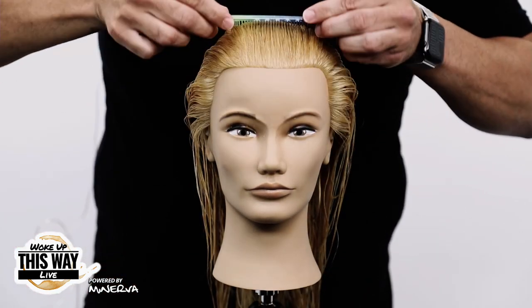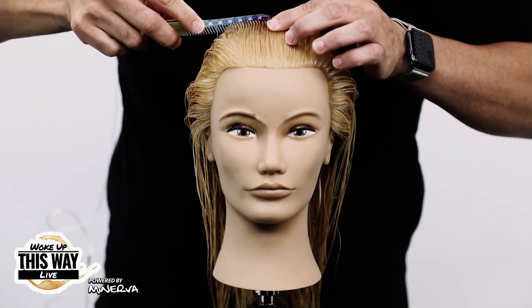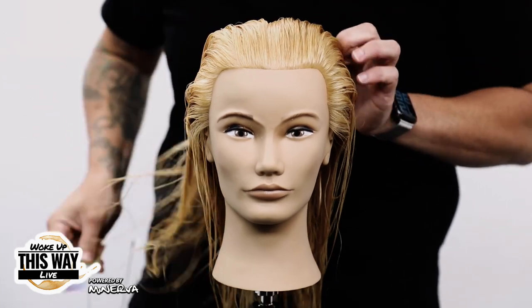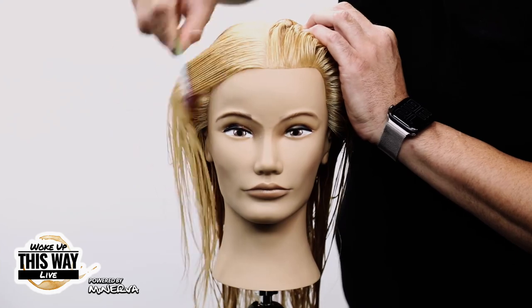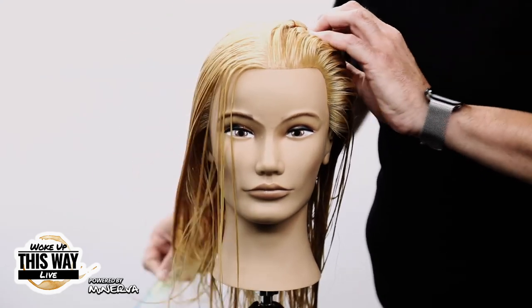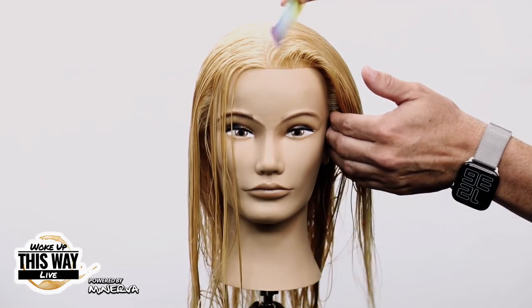So we're going to cut layers. I'm going to section her out real quick. So I'm going to go straight down the center. Start off my parting. Those of you that have taken my virtual hands-on classes, this will look very familiar. Consistency is key.